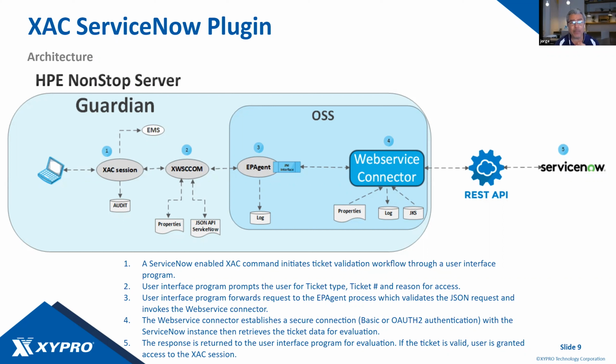As you can see, I have labels 1 through 5 for the workflow that happens with this architecture. Once you've enabled an XAC command, and this command is initiated by a user, the workflow starts by flowing through a new program that we've provided, and that is the user interface program that I'm calling XWSCCom. This program has two property files. One is used to configure the OSS environment, and also configure the user prompts, plus it contains some evaluation criteria for the ticket.